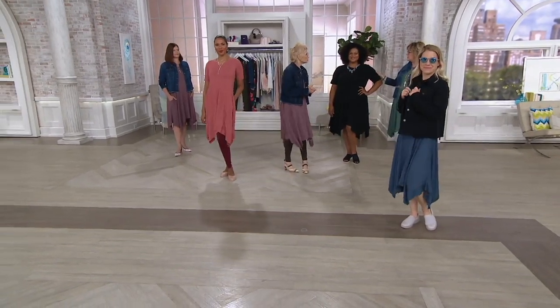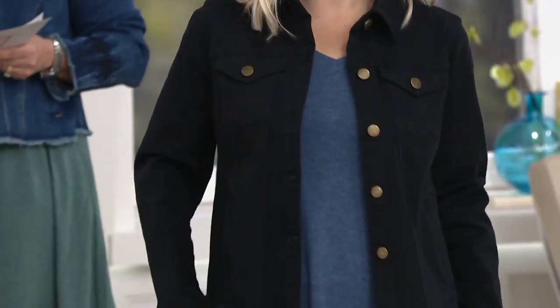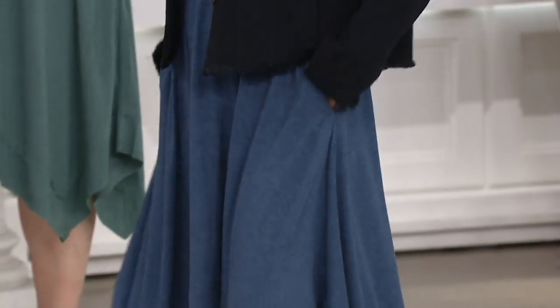Christina, are you in an extra large? I am. Okay, so I'm in the large. Here's large and extra large, and then we have lots of extra smalls out here. And medium on you, Kat, medium. So it looks great on all of us.